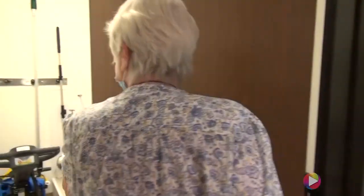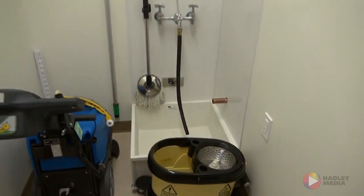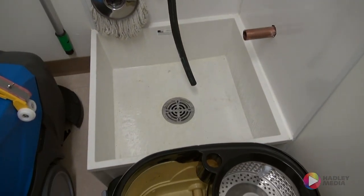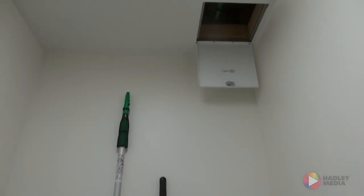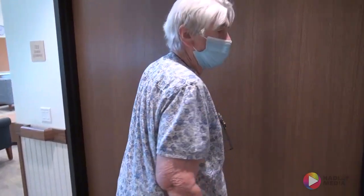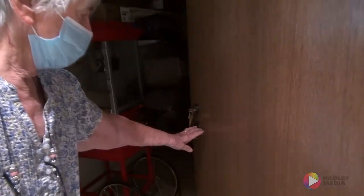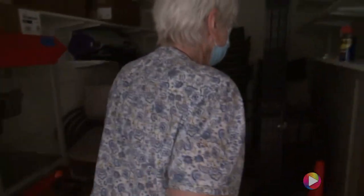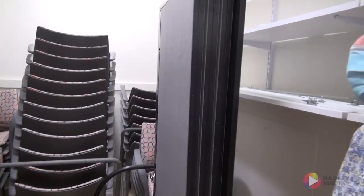This is our janitor's closet. Not finished. We're still under construction, so things are still happening in here. This is one of our storage closets, which has our chairs and other things that we're not using at the moment. Again, the light goes on when you walk in.